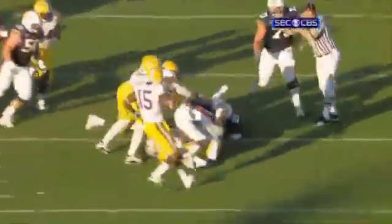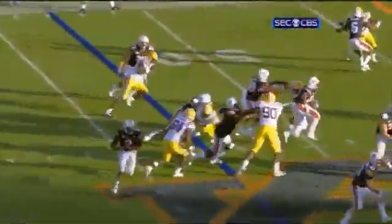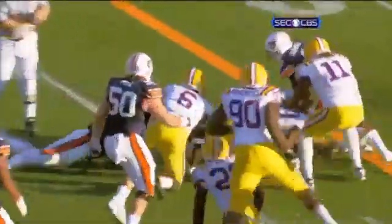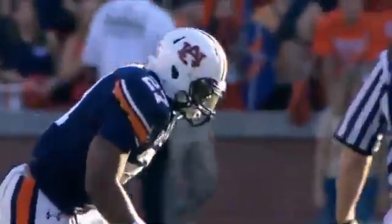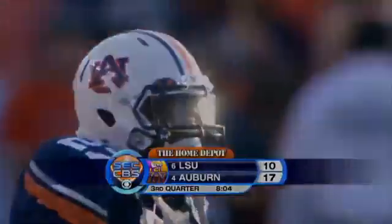Was it Ryan Baker or Stephon Francois? I don't know who got his hand on it from the side, but there was a tackle. Ryan Baker. Yeah, I think it was Ryan Baker. That's what I thought. Coming from the side, Ryan Baker, and that changes everything. Everything seemed to be going Auburn's way. All of a sudden, a turnover can change it.